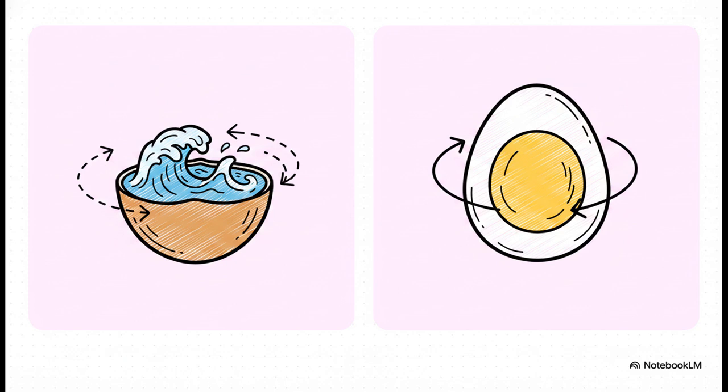Now on the right side, we have the boiled egg. The cooking process has locked all those proteins together into a solid unified mass. So when you spin the boiled egg, the shell and the inside move entirely as one single synchronized unit. There's zero energy wasted trying to drag a sloshing liquid along for the ride.